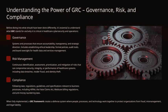Now, before we jump into what could have been done differently, it's important to really understand what GRC stands for and why it's so vital in healthcare cybersecurity and operations. GRC is an acronym that covers three key areas: governance, risk management, and compliance.